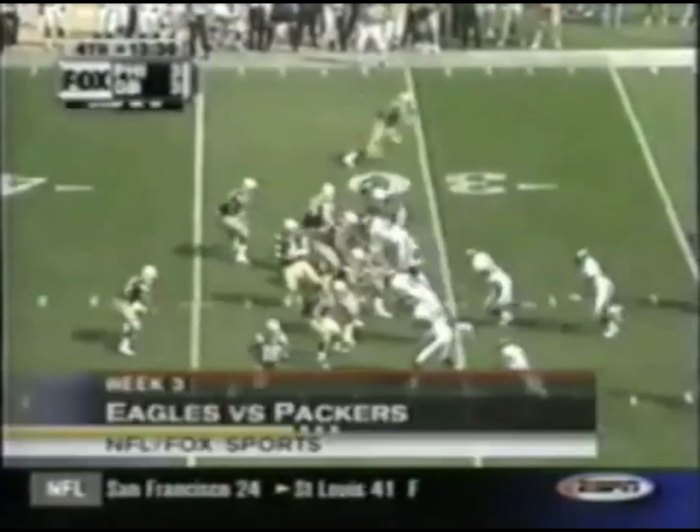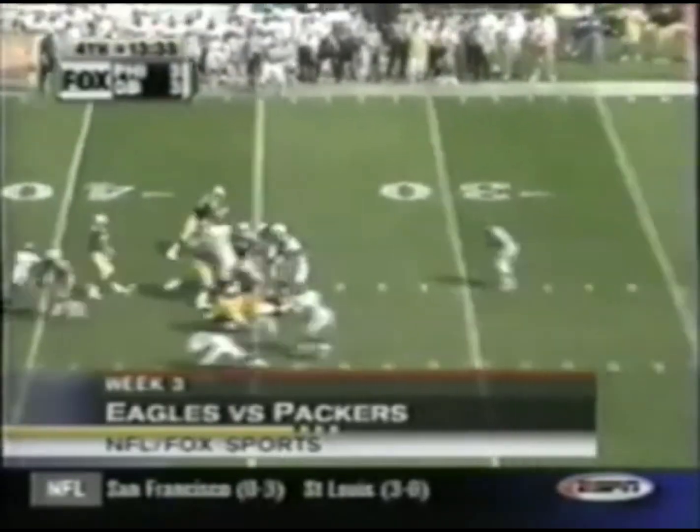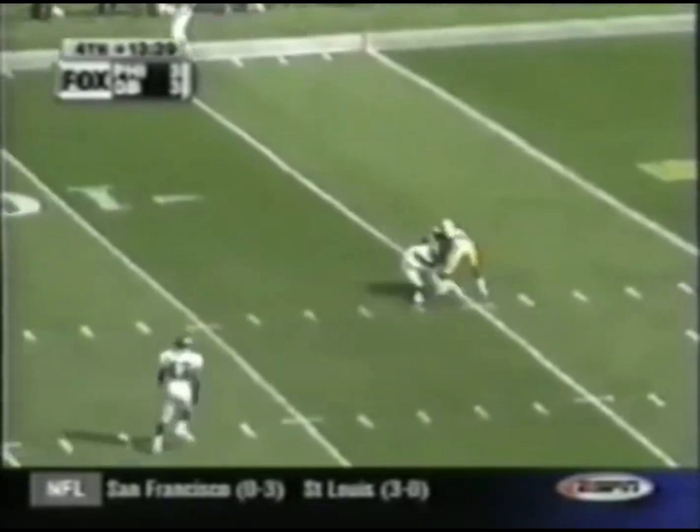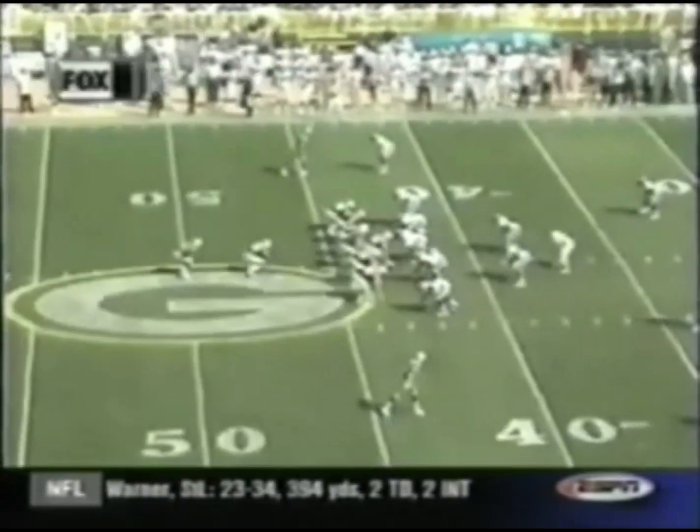Picked off by Eric Brown. Rumbling, bumbling, stumbling, fumbling. He picks it up, rumbling, but fumbling. Picked up by Glenn Kadraz. Second pick for Favre. Season thus far for the Eagles. The Packers-Eagles are not supposed to be 3-3 in the fourth quarter at Lambeau. Brett Favre overthrowing Donald Driver. Picked off by Troy Vincent.